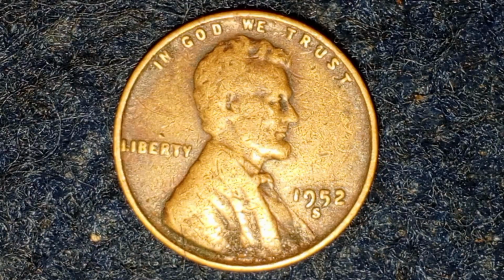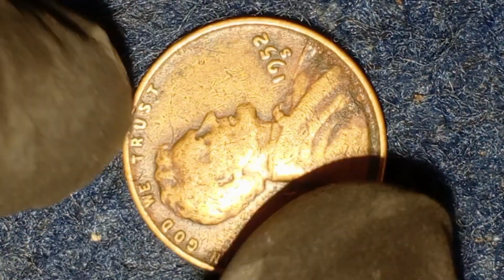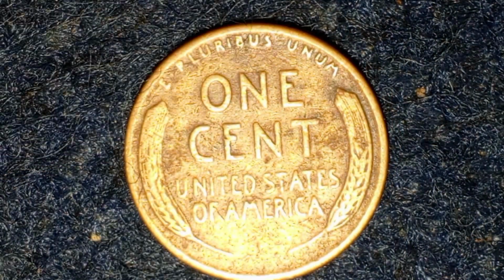So, let's talk value. If you have a regular 1952 penny that's been circulated, the kind that's worn down and has been in pockets and jars for decades, it's probably worth about 5 to 15 cents. Still more than face value, but nothing life-changing. However, if your coin is in mint condition, the value can increase dramatically.